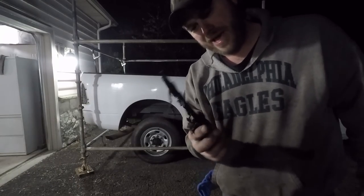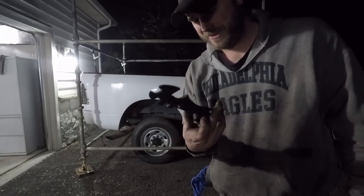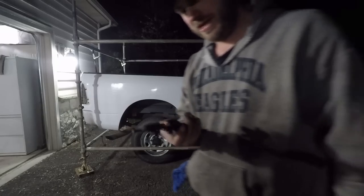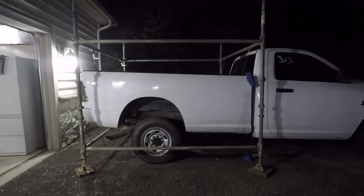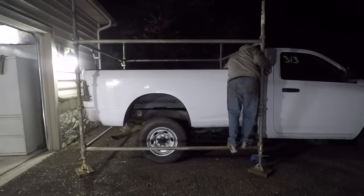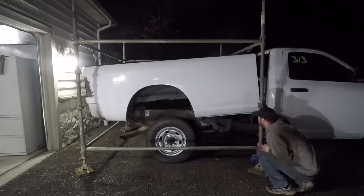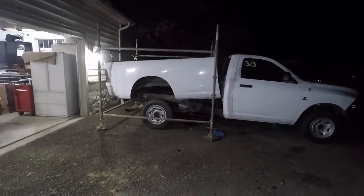I'm lifting up the bed and a bottle wrench fell out of somewhere. Oh, the joys of finding new stuff on this truck. All the time. Wow. We're looking very dump truck-esque.